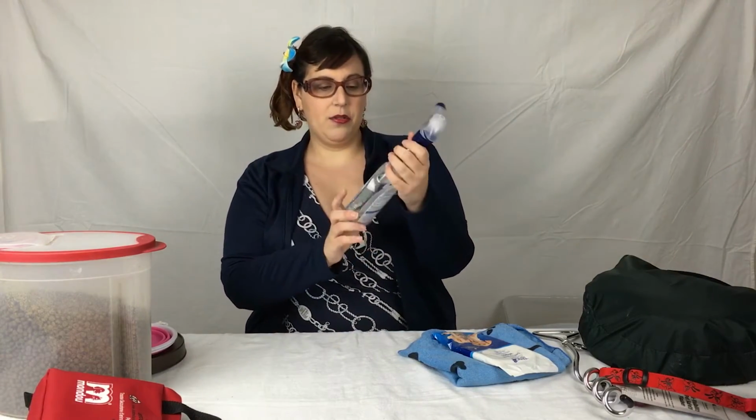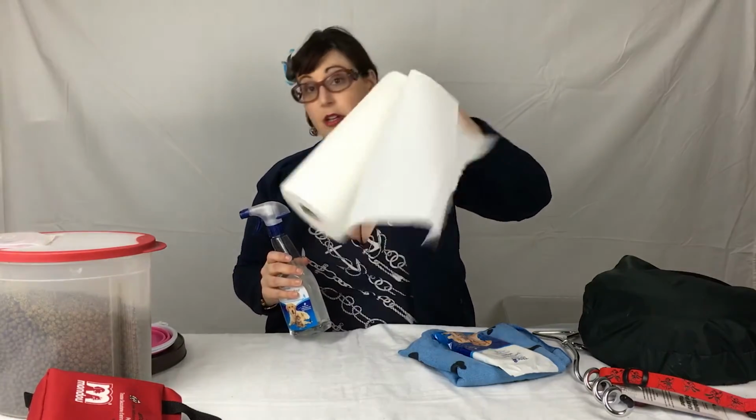And then of course, sometimes your pet will still have accidents here and there, so always bring a pet stain and odor removal spray with, of course, some paper towels. Maybe not that many. I'll probably just put a couple in a Ziploc bag or something so it doesn't take too much space. So always good to have with you when traveling.